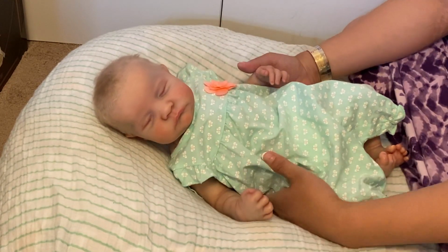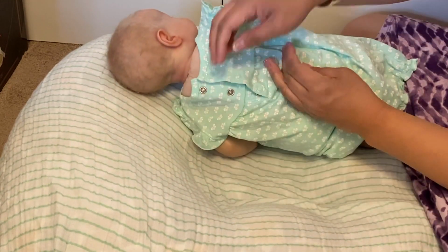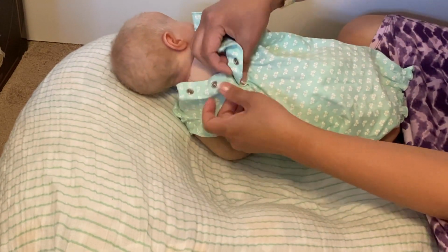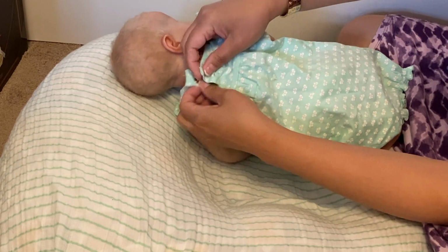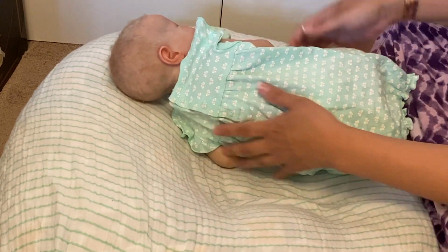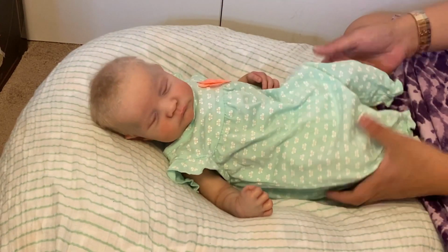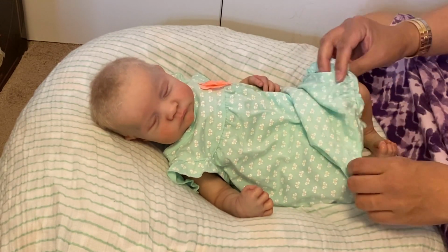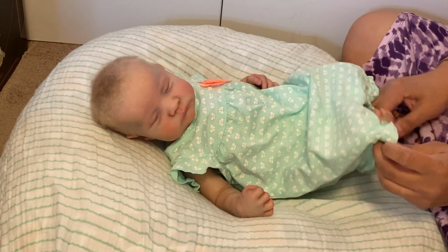So here, I'm gonna go ahead and turn her and just get her buttoned up. Yeah, you can tell this is big on her, but because it's a romper and it's short, it's a little bit less noticeable. It'll just kind of look like it's long on her, but I think it still works, so that's great.